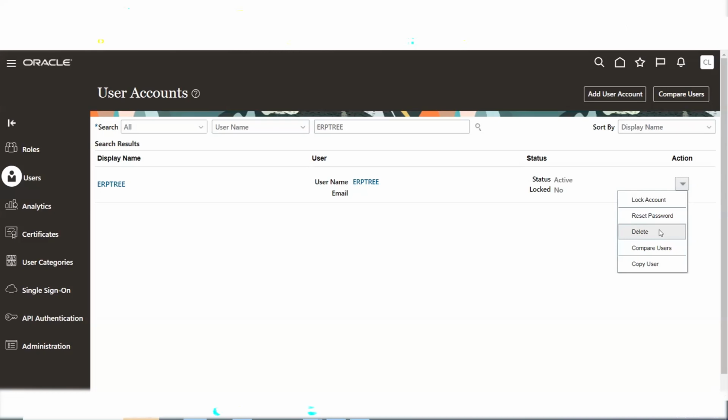The database username will remain as it is. And for the transactions you recorded with this username, and the setups you did with this username, the history can be available with this username. Only from this page, this user will not be displayed. This user display will be deleted from this page, not more than that. In the database, the username will remain the same, but this user will not be available to connect to the instance or to use the instance.